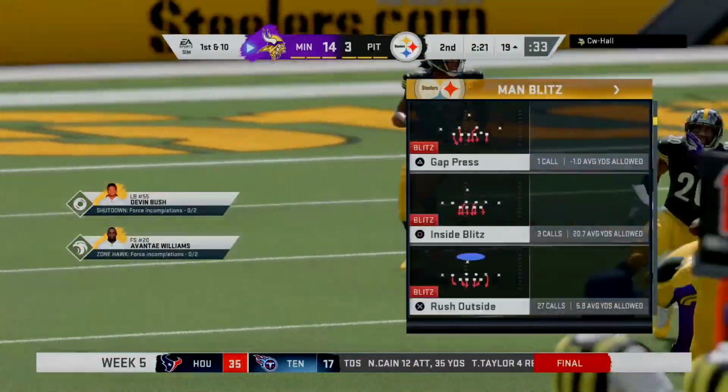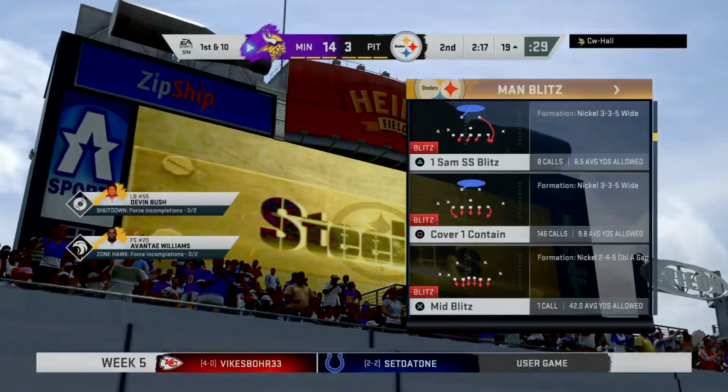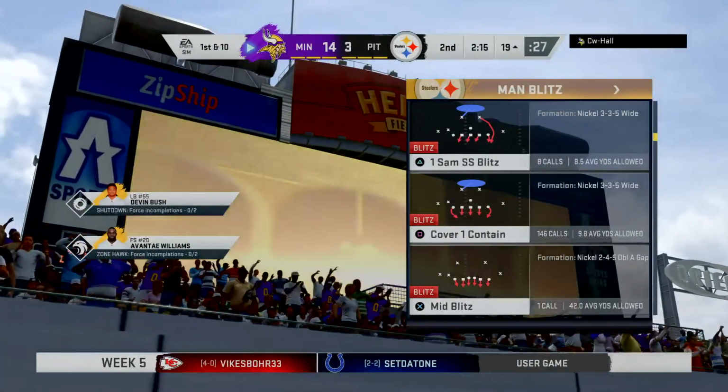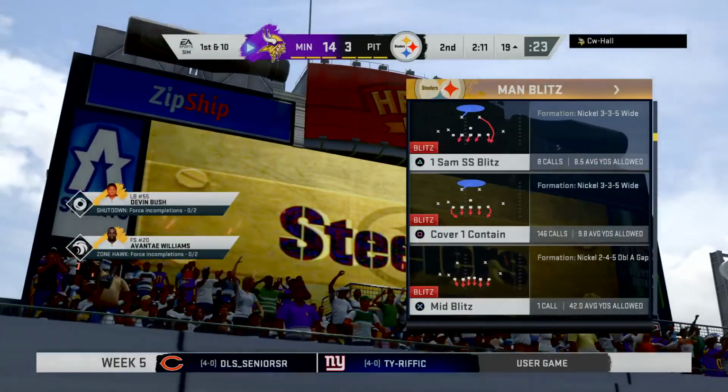Lots of praise on this drive, obviously. I know you're seeing what I'm seeing. Those guys up front, they're getting it done. Doesn't matter what play is called. They are handling their business at the line of scrimmage and dominating right now on this drive.